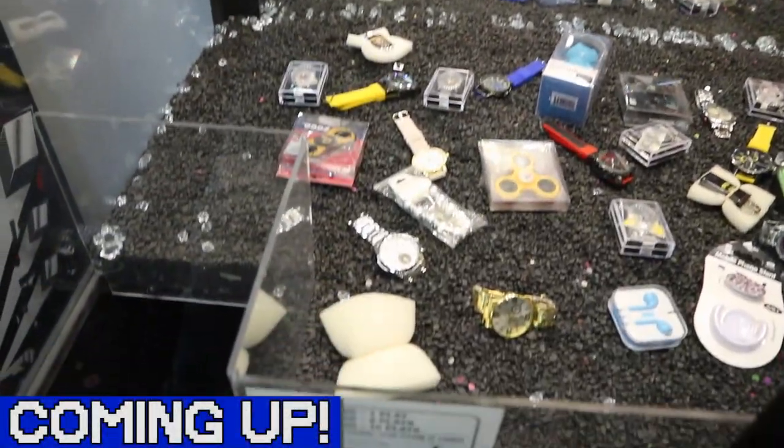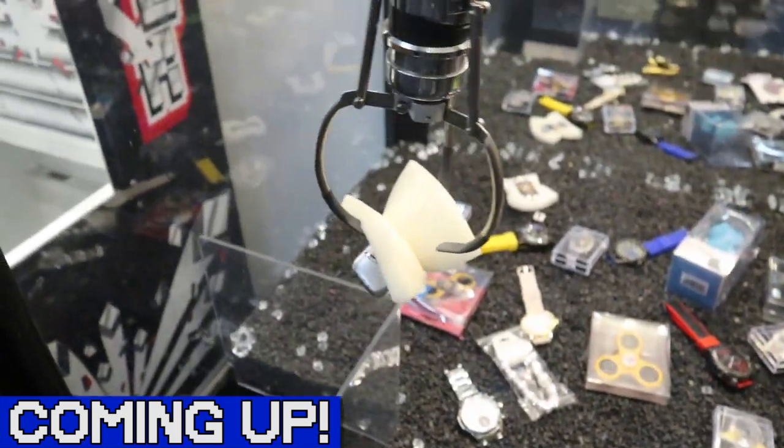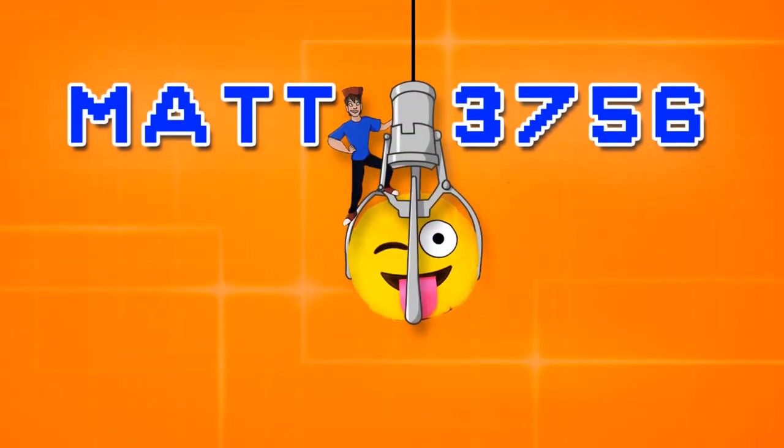By the prize chute, so if it drops, it might just drop right in there. Come on, pick it up, pick it up.